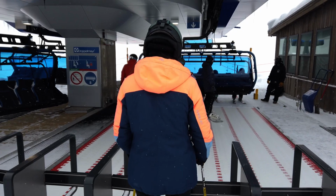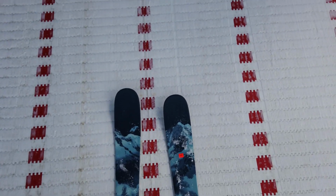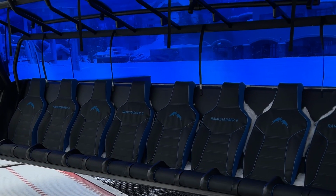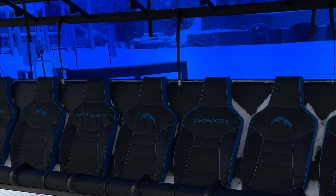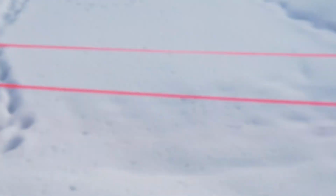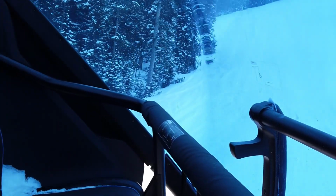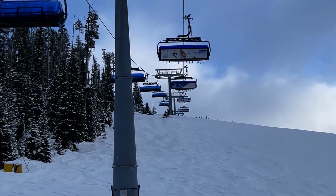The lifts, they're so high tech. You can really tell that Big Sky is investing a lot in the infrastructure. I spent the first half of the day around Swift Current and Ramcharger. These are the two high speed lifts closest to Mountain Village. And Ramcharger in particular seats up to 8 people and is the most technologically advanced lift in the country. It's got heated seats, automatic safety bars that go up and down, and it's super high speed.